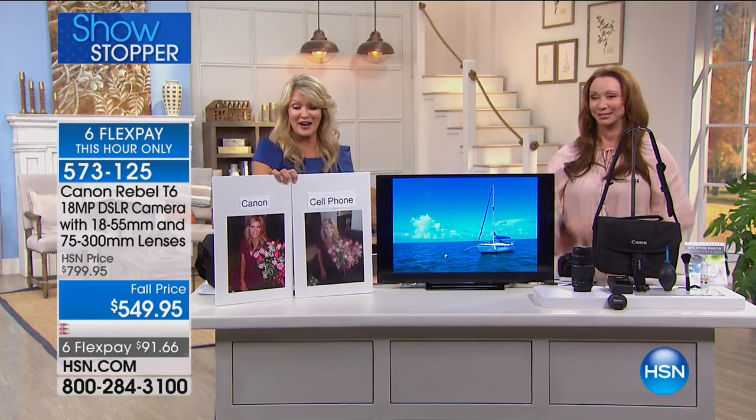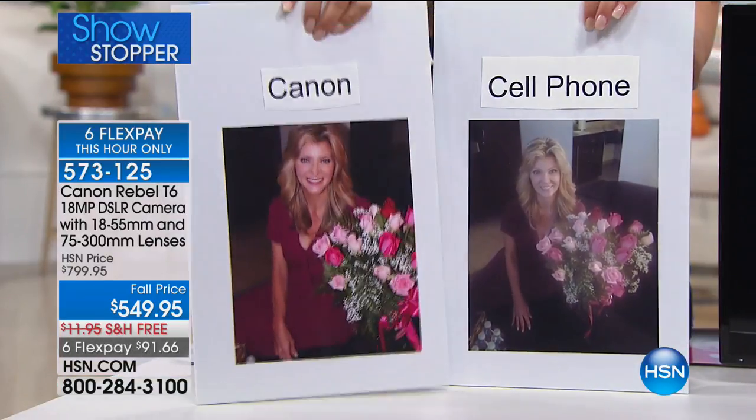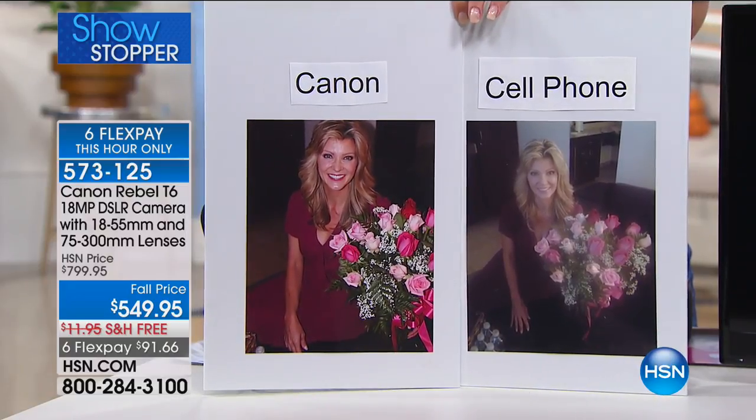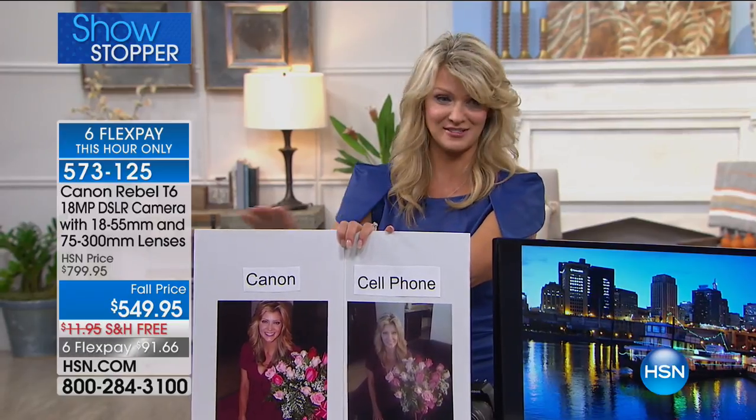Now, let's talk about it. Not only can you get better quality, better clarity and better detail, but let's talk about that zoom, because there's not a cell phone on the planet that can give you the zoom that you're about to see right now.